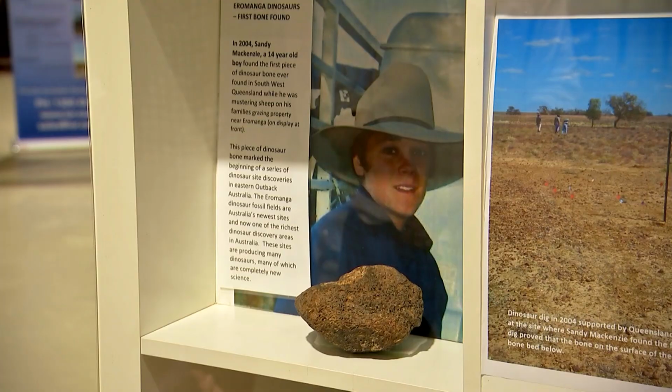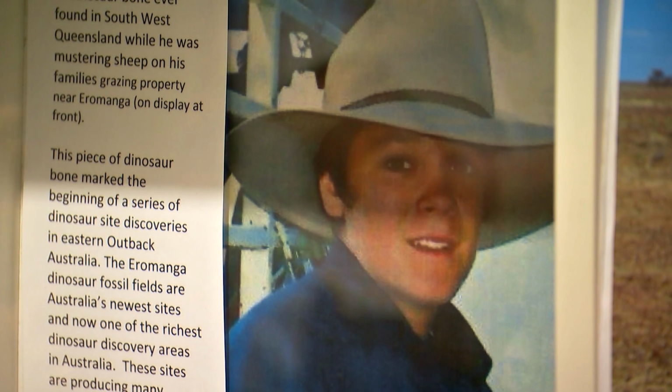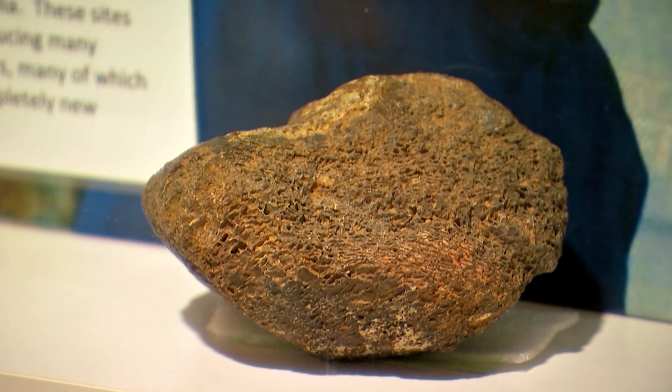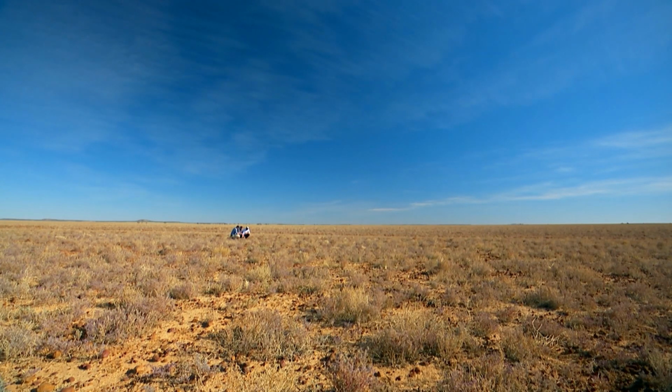Thirteen years ago, Robin's teenage son stumbled upon a fossil when he was mustering cattle on the family property. When Sandy found that first piece of bone, you sort of think, this is really, really special. I mean, who finds dinosaur bone? It's just such a special thing.